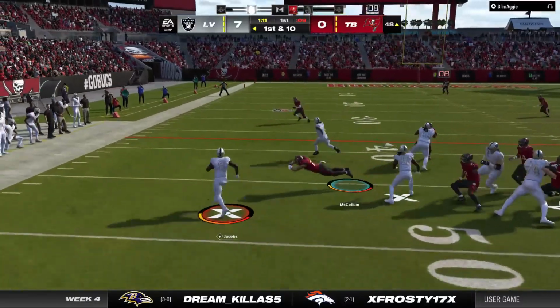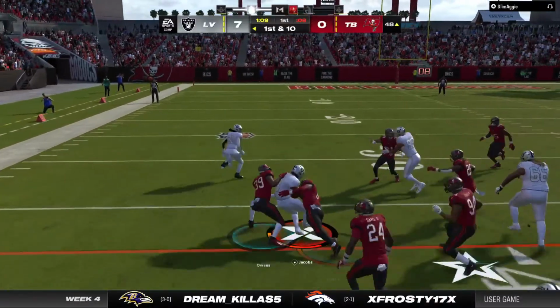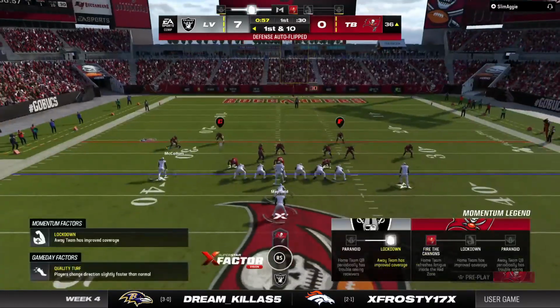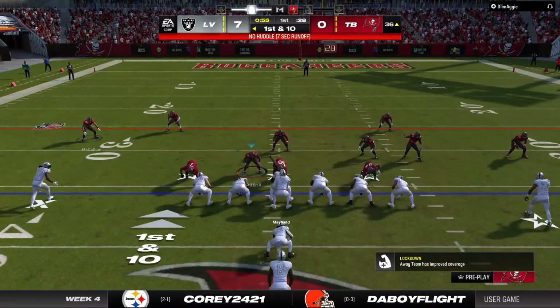Here's a handoff to Jacobs running left. And great blocking downfield as he's got this almost to the 35-yard line.